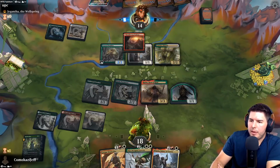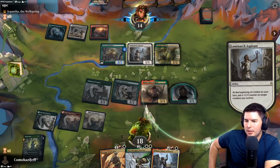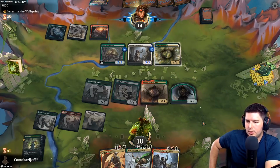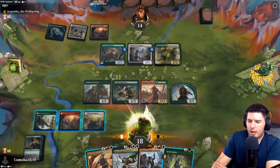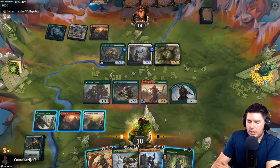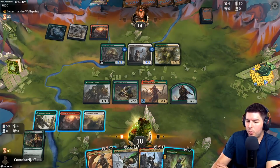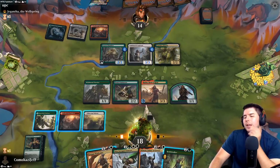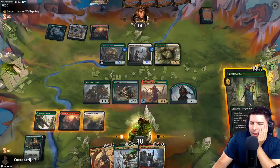Oh, big pumpy boys. Dude, we get to play this deck again. Bring it. No attacks. Ah, not a land. Jaspera Sentinel next turn. That's also not a warrior, though. Do we actually get an attack in here? Radha gets the first strike. I think I'd rather go wide.